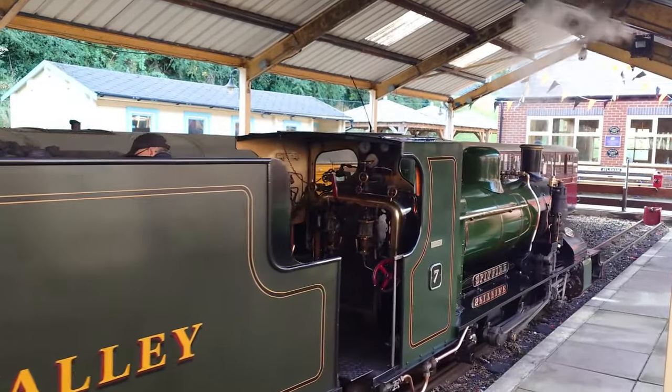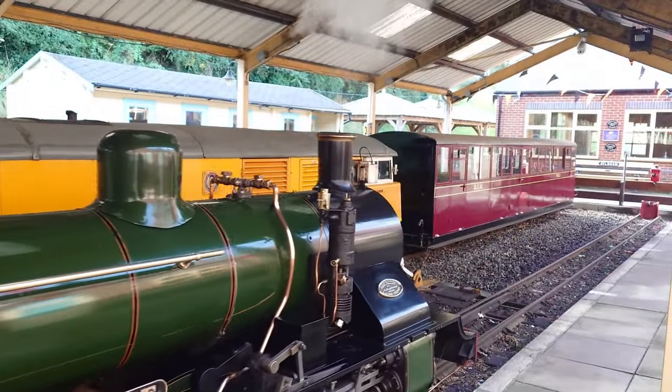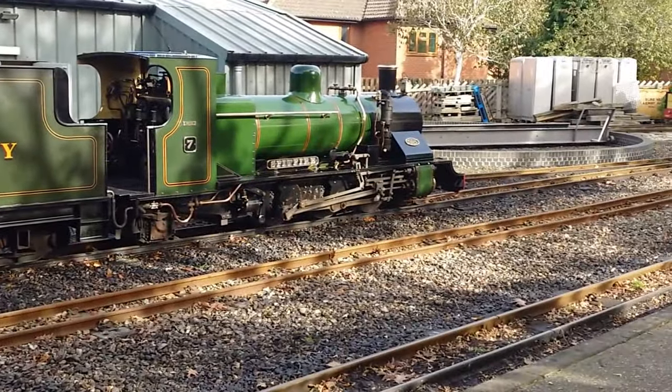With the train turned and prepared for its next journey, it's time to hop on board to travel back across the Norfolk countryside to Wroxham to change for a Norwich bound train.